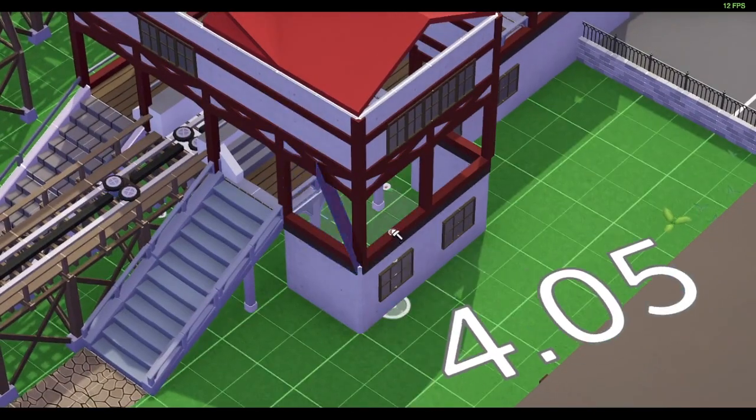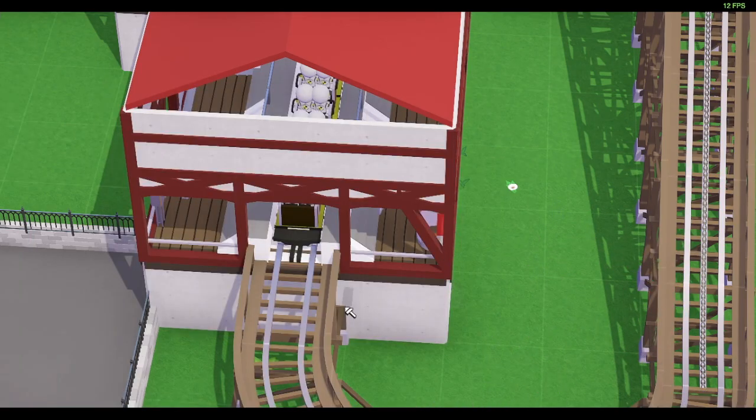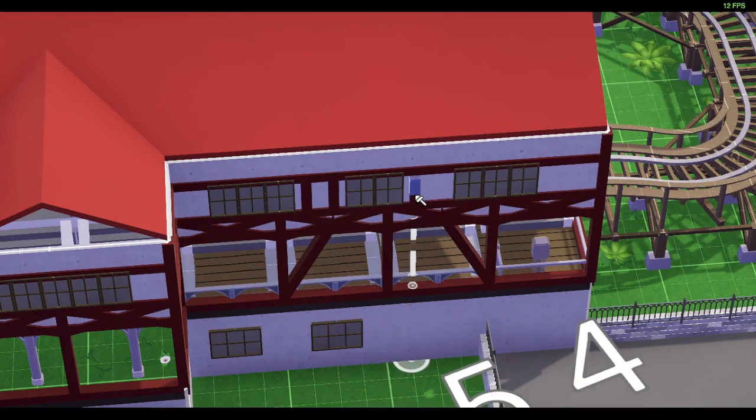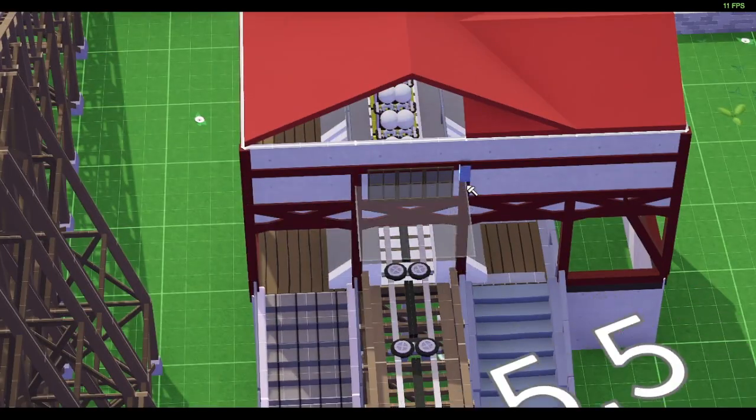But so this will have the station, there'll be a building next to it where the entrance of the ride will be, and then I'm going to figure out somehow how to do a transfer track. So I shall do that all in this video as well.